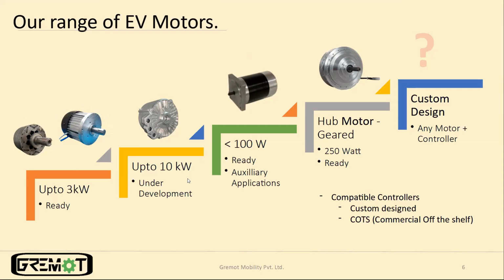The up to 28 kilo, this is the 10 kilowatts rated. This is a higher power segment and is still under development. We have a few prototypes gone out to major OEMs. And then we have the other two smaller motors. We have the bicycle hub motor here on the right, which we're currently selling in the clutch version. And we have a small 100 watt motor just meant for auxiliary applications in small robots and industrial applications.